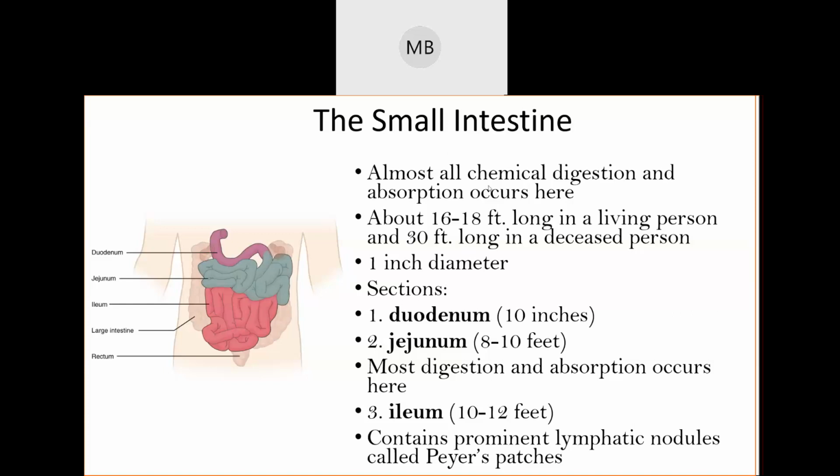Right? A lot of chemical digestion, like anything the stomach didn't do, so almost all chemical digestion is going to happen somewhere in your duodenum, and most absorption happens in your small intestines, right? So your small intestines are super important. All in all, your small intestines are about 18 feet long, right? If you've died, they may be closer to 30 feet long. Your small intestines are huge. They're the majority length of your system. But they're only about an inch in diameter, right?